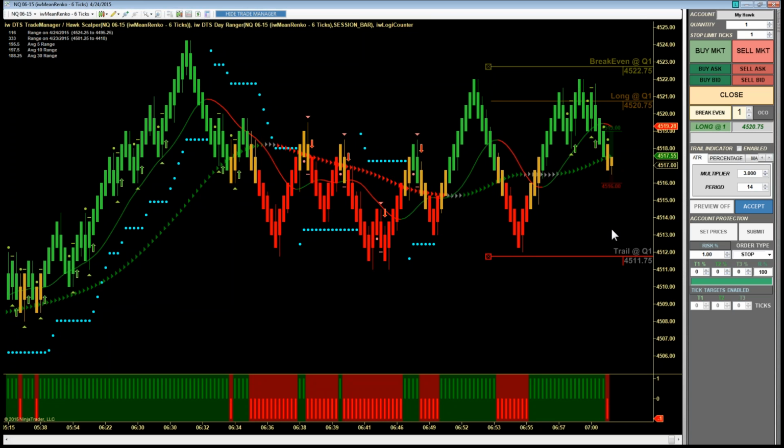Yeah, you see, we're right back into yellow bars. This is not looking very promising at the moment. We're going to see the buyers step in here shortly, and then that will give us our cue to rally our stops.